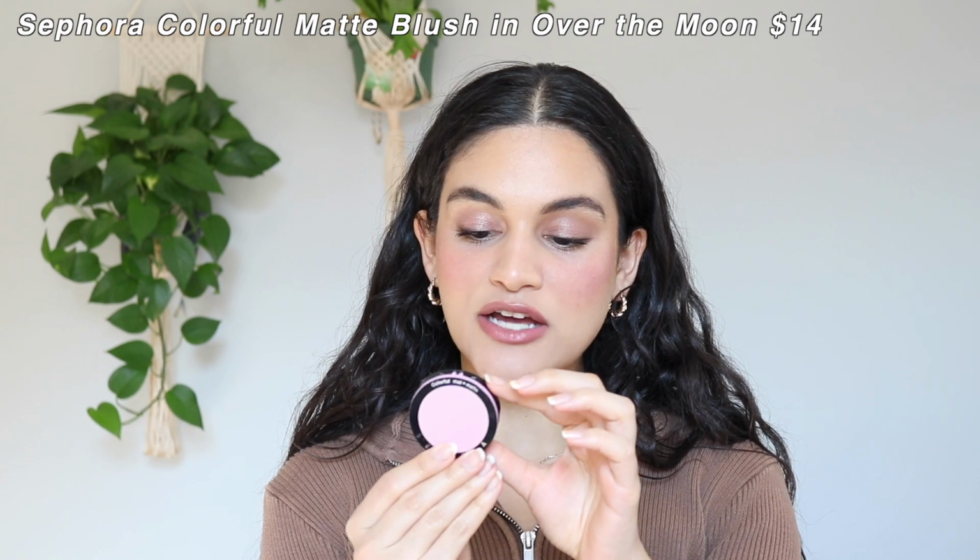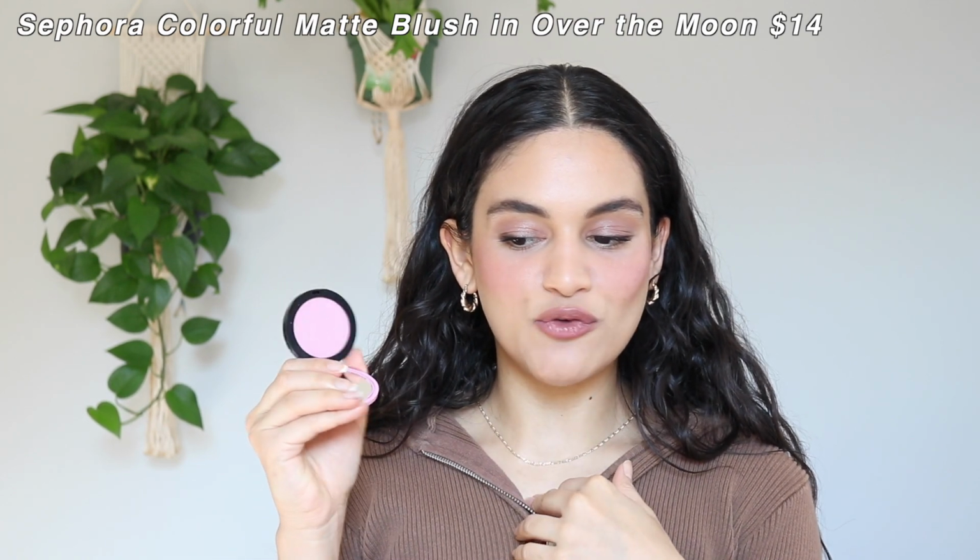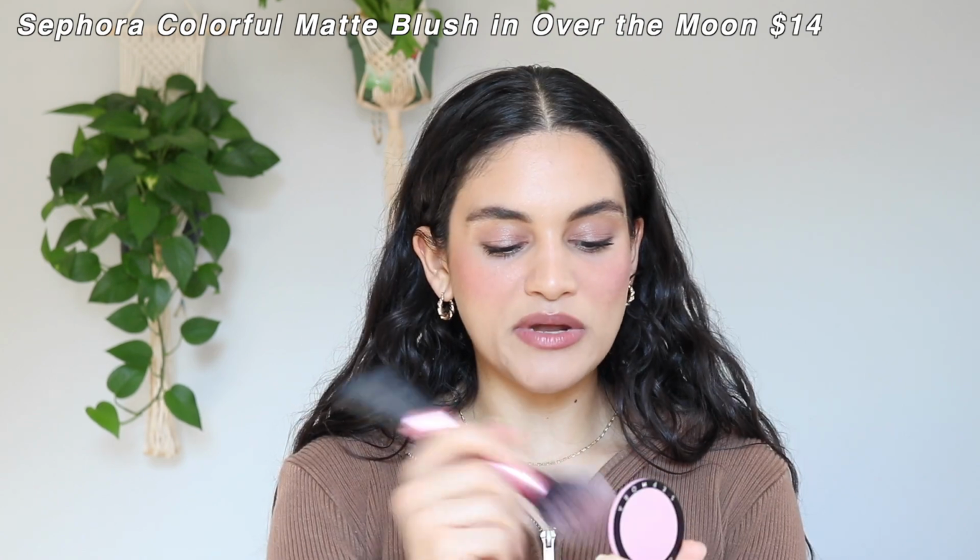Let me get into the other products that I picked up from the Sephora collection. I picked up the Colorful Matte Blush in the shade Over the Moon. I felt like this shade would look really flattering on me. Let me put a little bit on my cheeks right now.